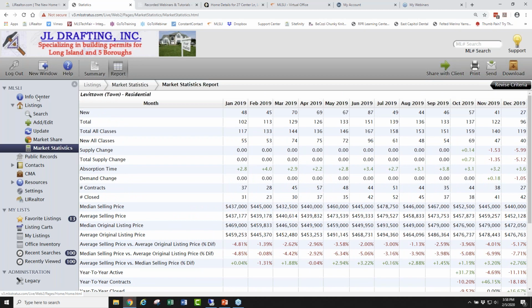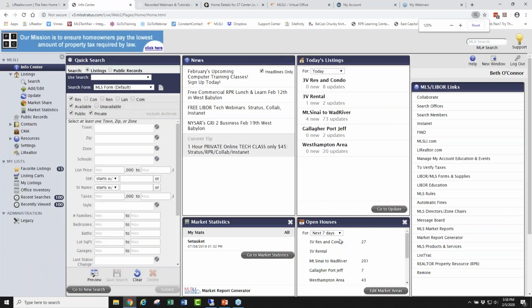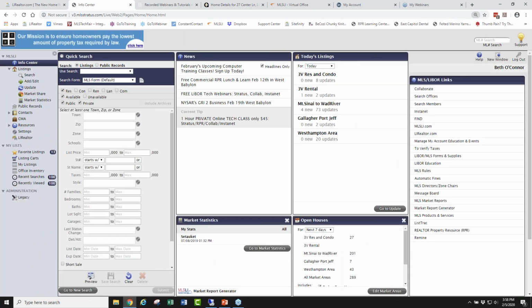So just to review how I got to that one, let me just zoom back out. Okay, here on the market statistics, you just click on go to market statistics for that last one that I showed you, and the one with the blue and the red is the market report generator.